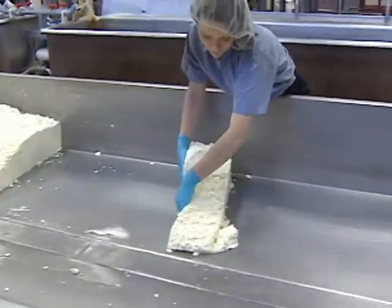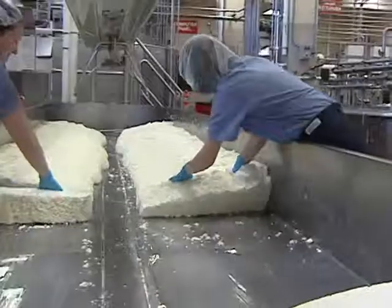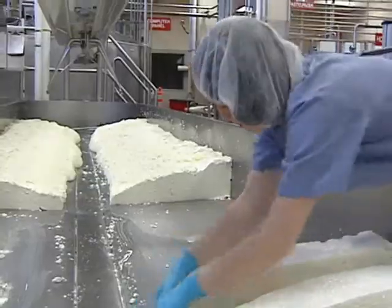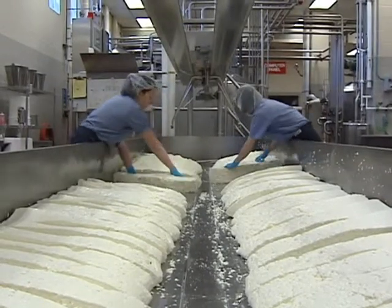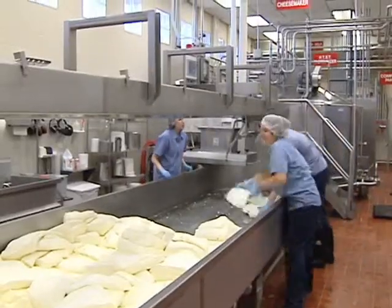Students will take the slabs of cheese curd, flip and stack them to try to force moisture out. But at the same time, these bacteria are consuming the lactose and converting it into lactic acid. They measure that acid level every 15 minutes and they want it to get up to a certain spot, and once it gets there, then we're ready to try to stop that acid production process so that our cheese is consistent from day to day and batch to batch.